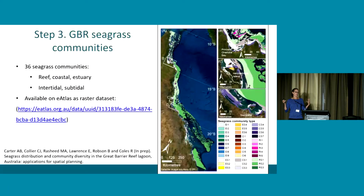And when we put that all together in 6 different models, what we found were there were 36 unique seagrass communities throughout the Great Barrier Reef, and this includes going into the adjacent estuaries. So we defined the models according to reef, coastal and estuary, and also intertidal and subtidal. And again, you can get this from eAtlas.